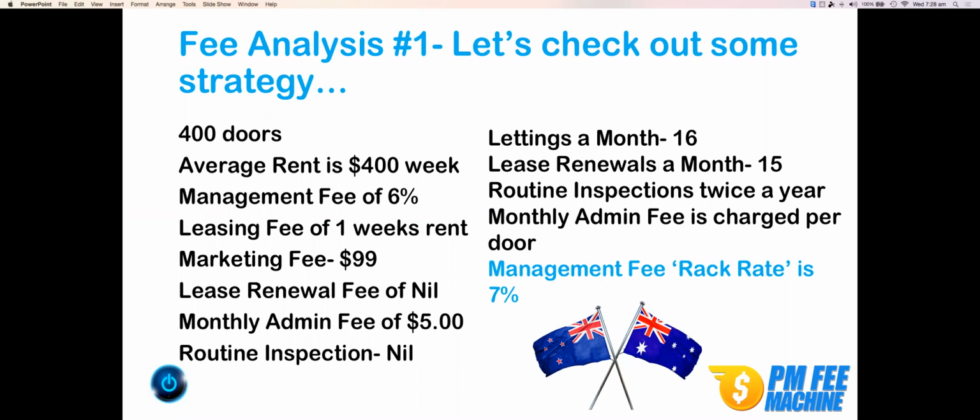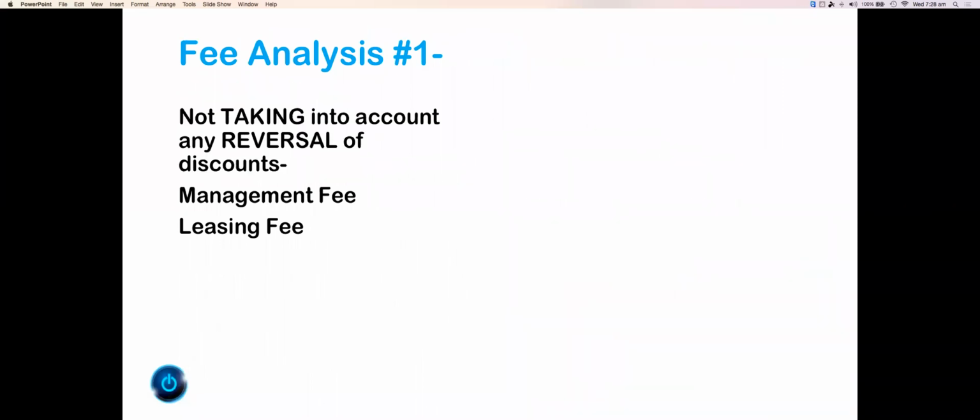Let's say you're doing lettings or you're doing leasings of 16 a month. Your lease renewals, you're doing 15 a month. Your routine inspections are done twice a year, and your monthly administration fee is charged per property or per door. But in the area though, other agents are successfully doing 7%. So now these figures are not taking into account that if we've got owners say on 5% increasing those, or they're not on full leasing fees increasing those. So we're not talking about that extra fee income we could be gaining there.